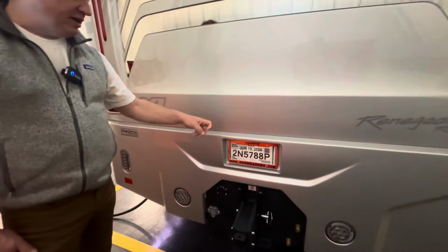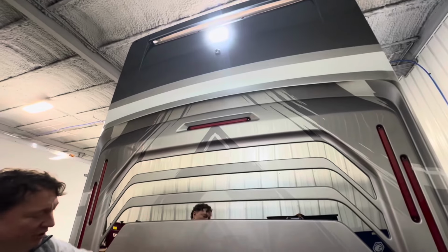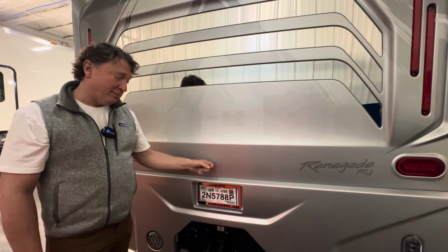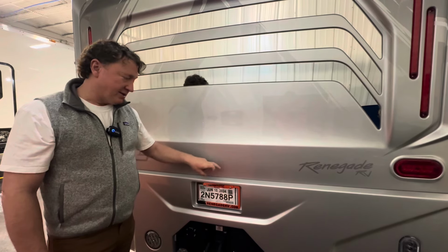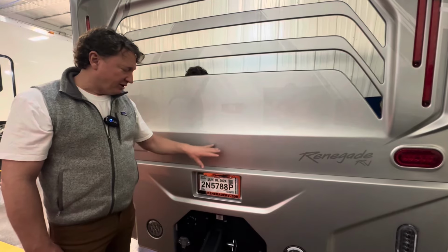This customer right here, we did order the hitch cam. The 360 cams do a pretty good job, but some people like to add those after the fact. We like to ship them loose, and then if the customer doesn't like the way it looks or has any issues, we can just not install it. But everything is already prepped and ready.